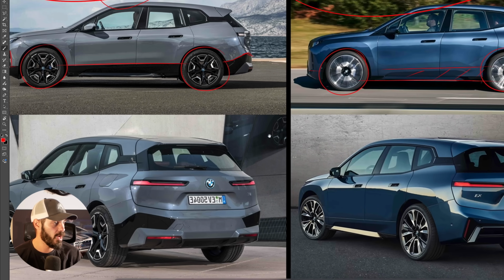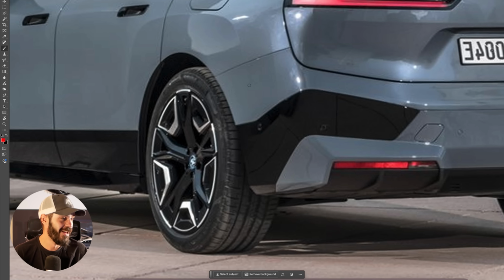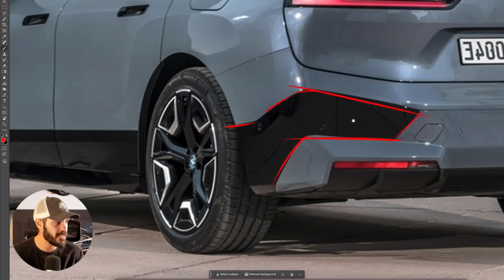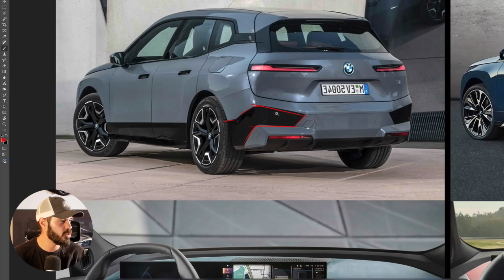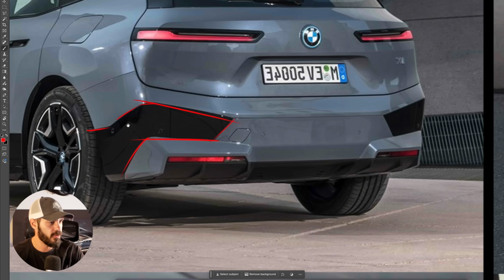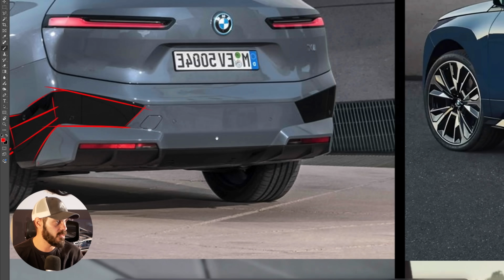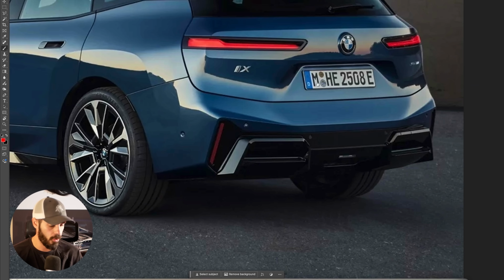Same goes for the rear end. We did have these features in the previous iX. Again, I don't understand how BMW designers came up with these shapes for the plastic in the lower section. It just looks way too messy, but same thing here. They just cleaned everything up, and we don't have this black piece now being connected to the rear fender like this into the wheel well. Instead, it's all beautiful and all body coloring.